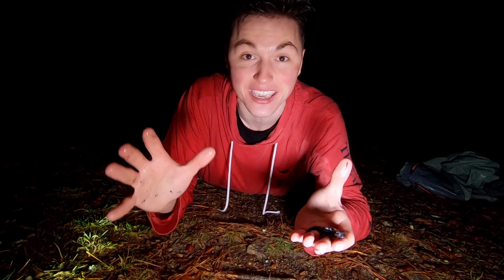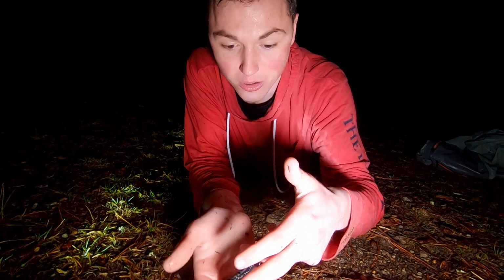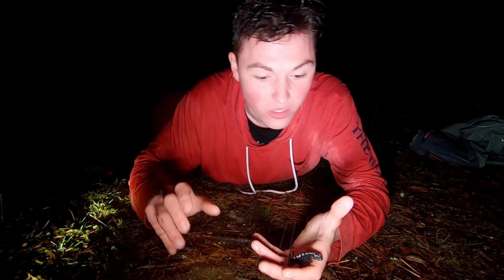Right here is the marbled salamander. Absolutely beautiful. This one's only about 2 to 3 inches long. So as a mole salamander, these guys are primarily nocturnal, and they're really gonna be coming out only at night to feed on little insects and other invertebrates like millipedes, roly-polies, stuff like that.